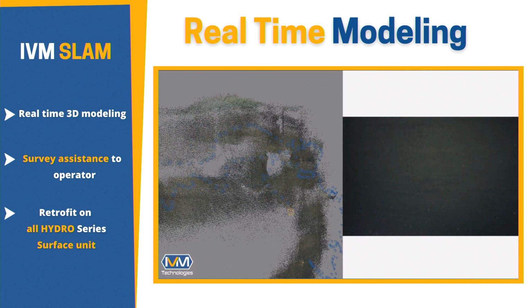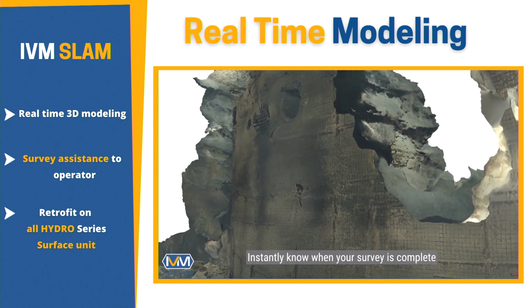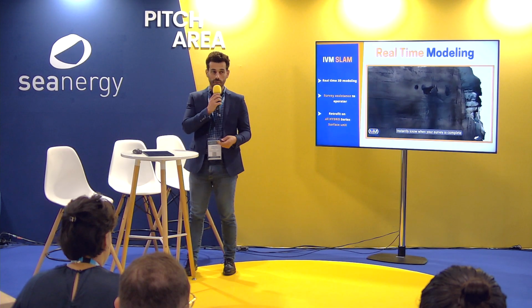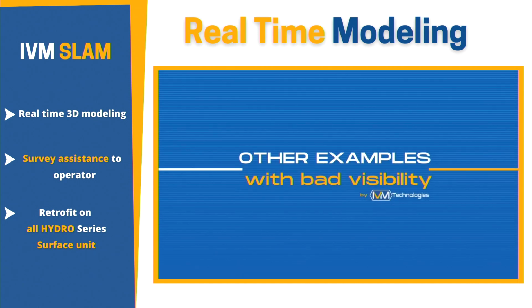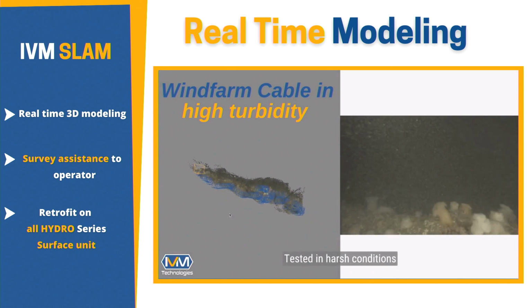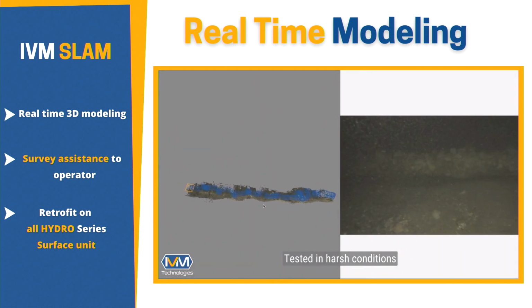So, for instance, here, this is not a final post-processed 3D model, but you can already see what the subject looks like, and that's in real time. Even if you're not getting your final accuracy, you can see what the subject is supposed to feel like, how much progress you've made, how far you've been in your survey, and more importantly, have you missed something? Is everything in the box? Can we tell the offshore boss, yes, everything is done, we can go back?